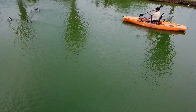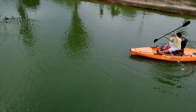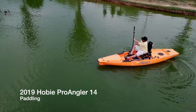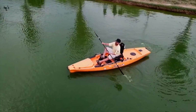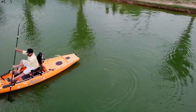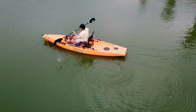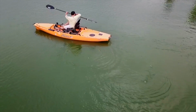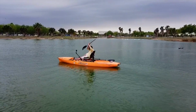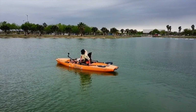Okay, so full disclosure, I forgot to turn on the GoPro here. So here I am trying out the Pro Angler 14, trying to paddle. It's definitely not the strength of the Pro Angler. It's not a paddling kayak, but it'll definitely get you around. You can definitely feel the weight when you're paddling it. One thing I really like is that it does have those taco paddle clips for your paddles. I mean, you're really not going to be using them quite that much on the Pro Angler.